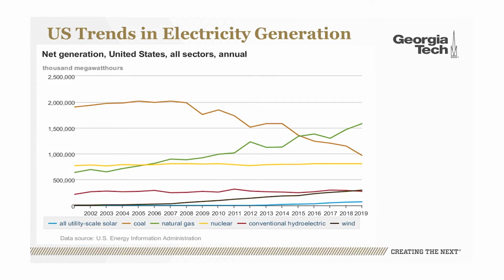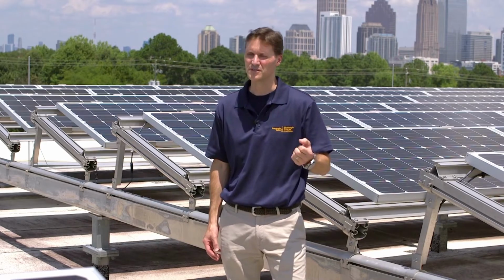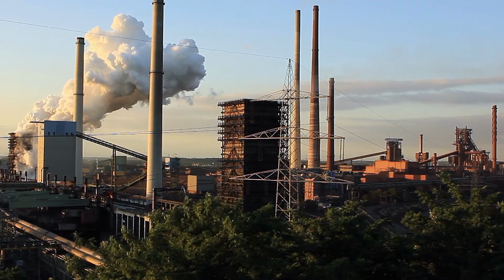A big story in the United States lately has been the advent of new policies to encourage the adoption of renewables. This is again spurred by the incentive to want to limit the use of fossil fuels, to reduce the environmental impacts of their use, and then to get to a more sustainable long-term future for energy.